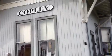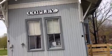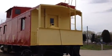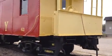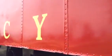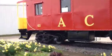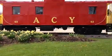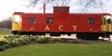Arriving in Copley, Ohio, where Dad made this stop. Coming up on the caboose again here. There's that coupler up there, so cool. Well, I wish I could go inside, but I don't want to be arrested for trespassing. Get one more view of it here. There she is, the number 63 caboose.